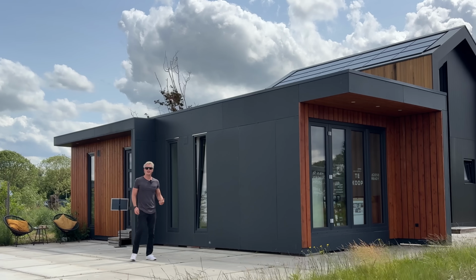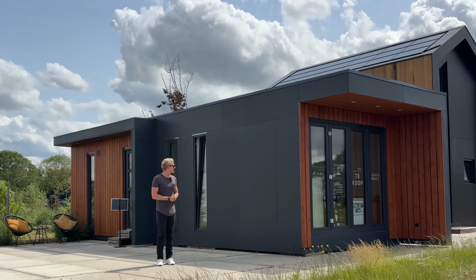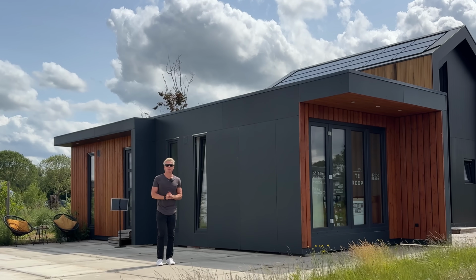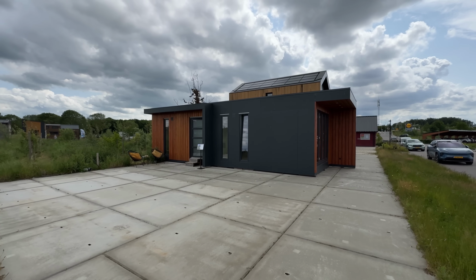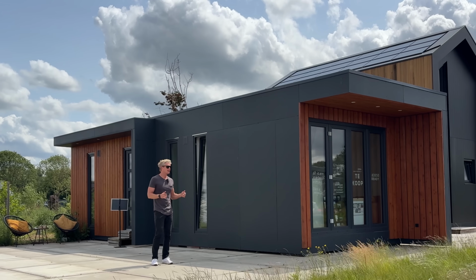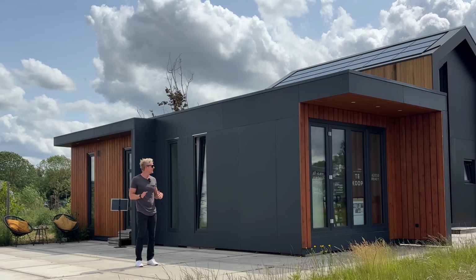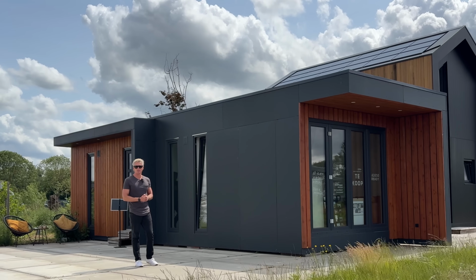All right, I'm back at the Demopark near Amsterdam, and beside me is something brand new to the channel. What we're looking at here today is the Nano from Betaalbaar Wonen. I think I got that right. They had to tell me, I think 2, possibly 3 times how to pronounce it. Probably still got it wrong, to be honest.